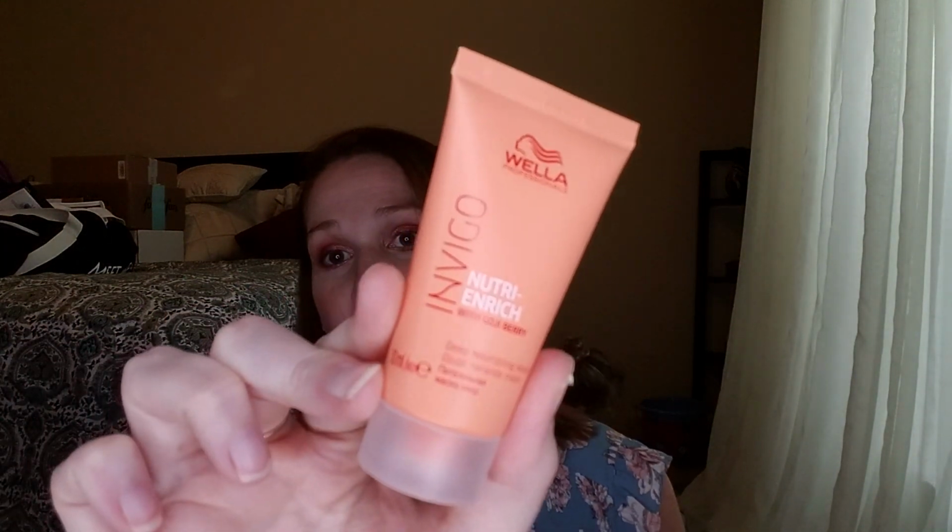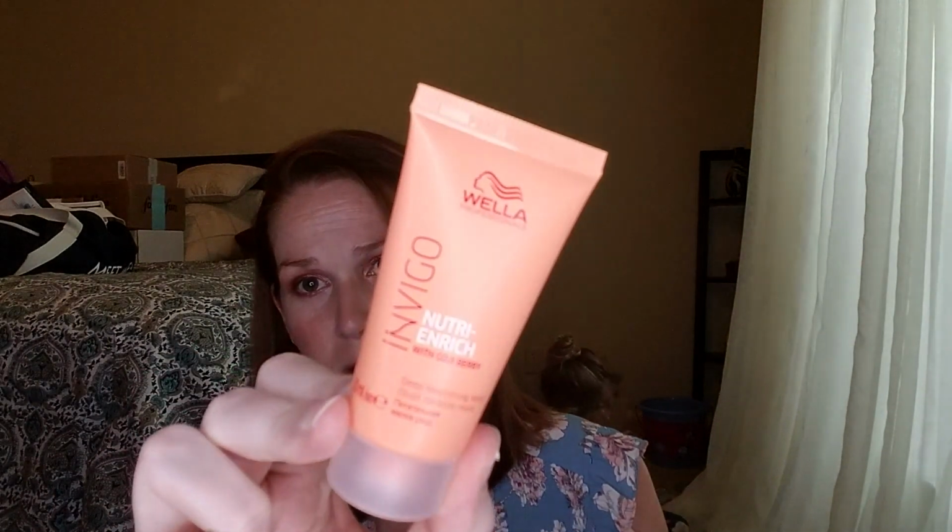So next one here is Wella Professionals Nutrient Enrich with Goji Berry Deep Nourishing Mask. Now, I have tried a few of the products from Wella Professional, and so far what I've tried from this brand I like, but I don't feel like this is a particularly expensive brand. Let's see if they have it in here. So this is, yeah, this is not an expensive brand. I feel like I've gotten this brand in a Target box before.